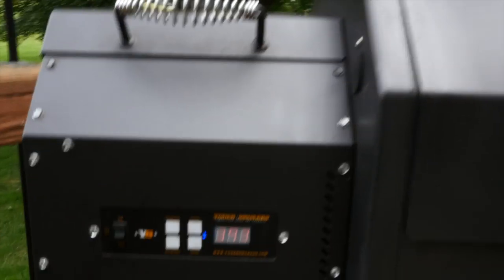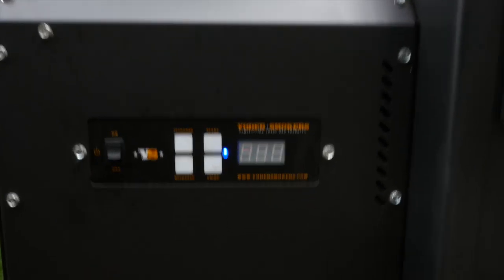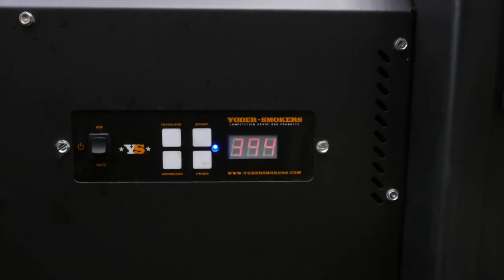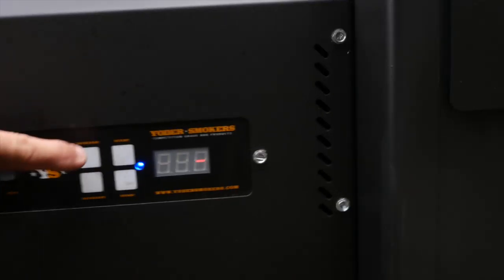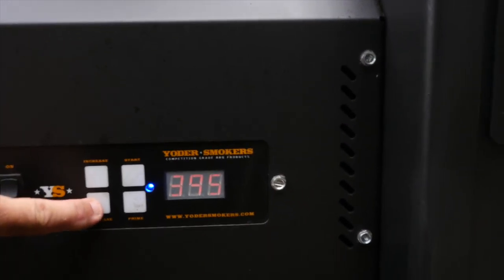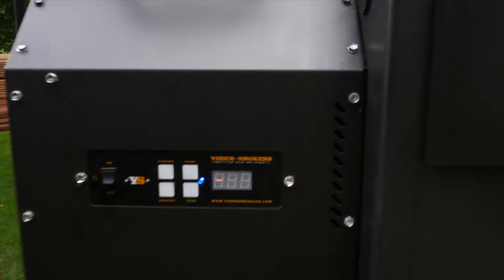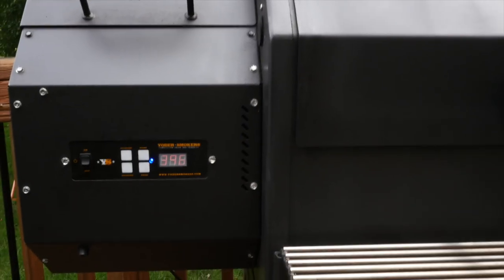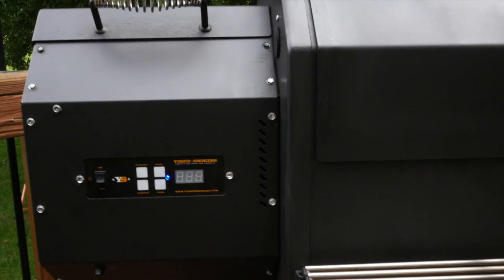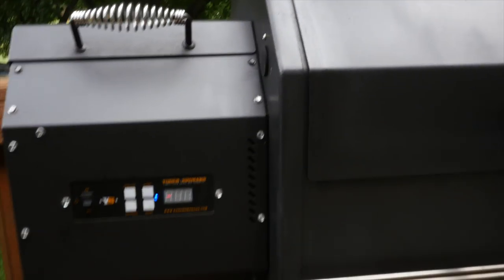Over to the left you have the pellet hopper, and on the front this is your control panel. You got on off, you've got an increase button here, take the temperature up or down every 5 degrees, decrease, start, self-explanatory, and then this prime button. I like that prime button because if you open the hood and the temperature falls off, it will add more pellets more quickly. Here's the display, it's at 397, and when you see the bars going straight across, it's telling you it's maintaining the temperature there.